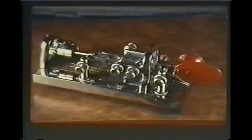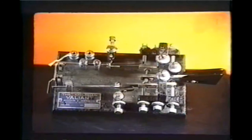In the 1940s, Vibroplex offered their gold-plated presentation model that was the dream key of many radio amateurs. Another key of the period was this odd bug that created both dashes and dots automatically, the Melehan Valiant. It was short-lived.